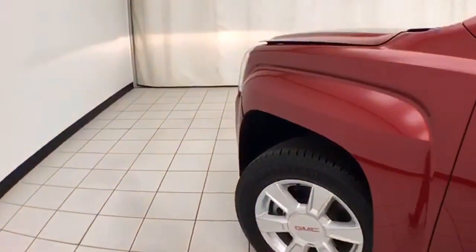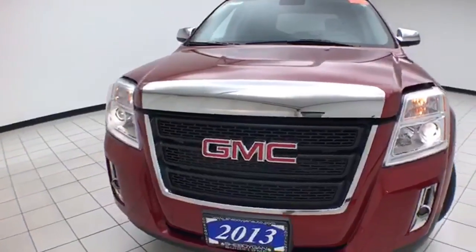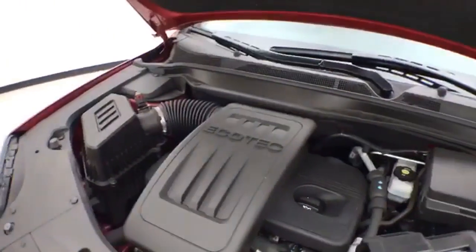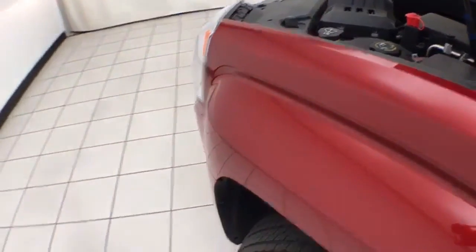Under the hood, this Terrain has a 2.4 liter, 4-cylinder, 182 horsepower, and just as clean under the hood as the rest of the vehicle. Excellent fuel economy. EPA average of 22 miles to the gallon in the city, average of 32 on the highway, and approximately 50% of the tire tread left.